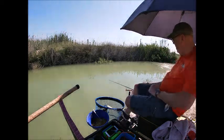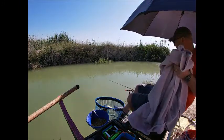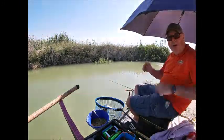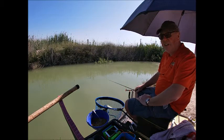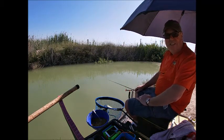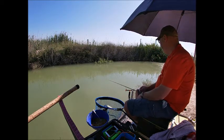And we've done, well, 2 hours and 10 minutes. It's getting a bit warmer. There's a couple fishing down there now. They've got their fancy yellow brollies up. And I'm just persevering here.